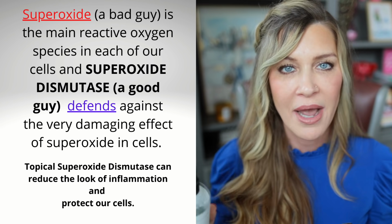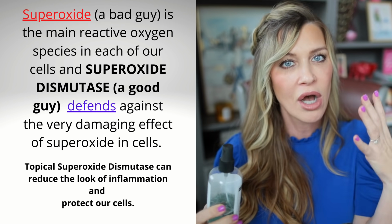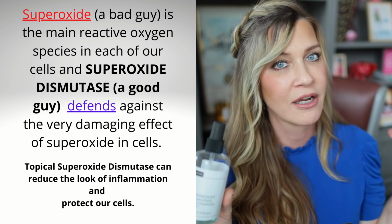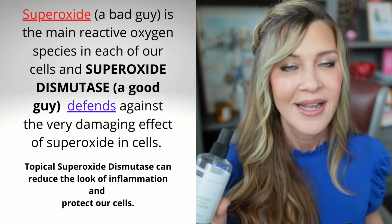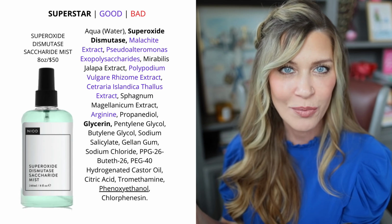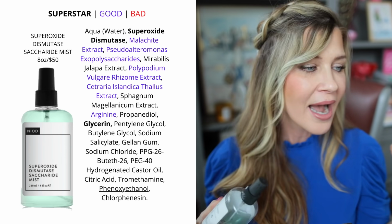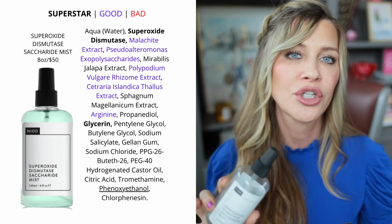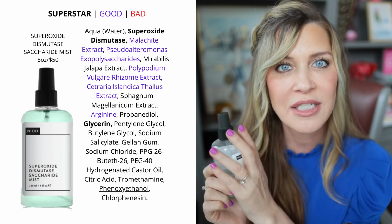Basically, superoxide is a free radical. It is something that causes stressors in our body, on our skin. Superoxide dismutase is going to be its crime-fighting foe, and then the saccharide in there is going to help with hydration. So all in all, this is an antioxidant spray that also serves as a very lightweight hydrator. I love it. I think it's fantastic. It is 8 fluid ounces. It's $50. You should always be able to find it on a discount, but it goes forever. One of these bottles goes forever.